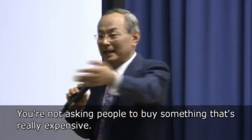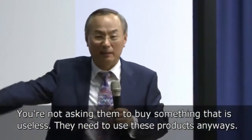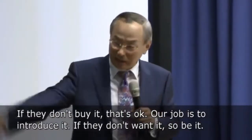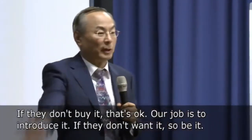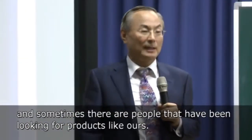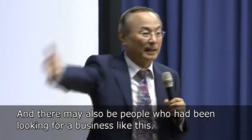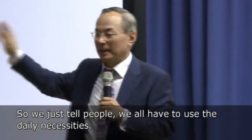You're not asking people to buy something that's really expensive. You're not asking them to buy something that is useless. They need to use these products anyways. If they don't buy it, then that's okay. Our job is to introduce it. If they don't want it, so be it. So we just have to diligently introduce it to people around us. And sometimes there are people that have been looking for products like this. And there may also be people who had been looking for a business like this.